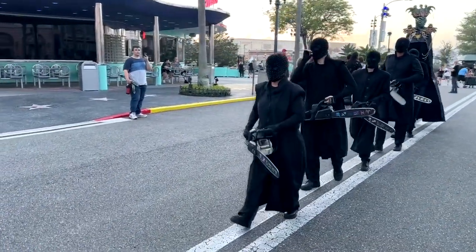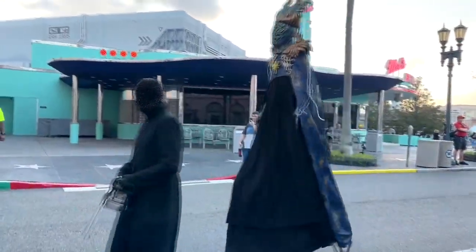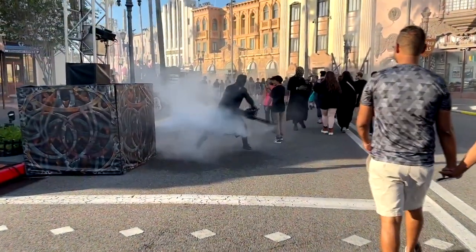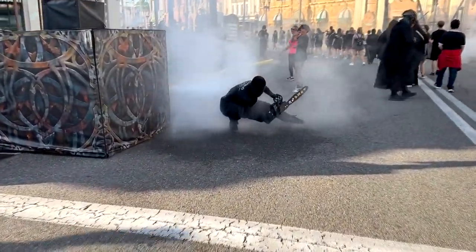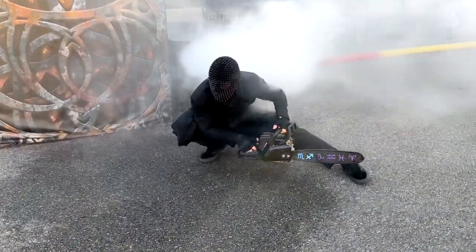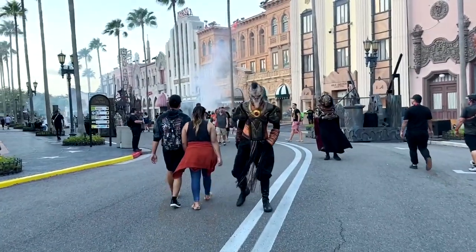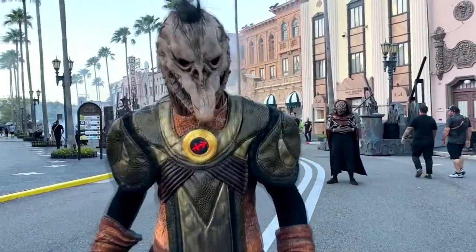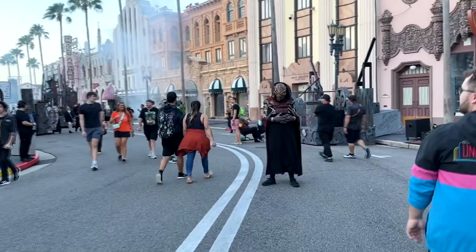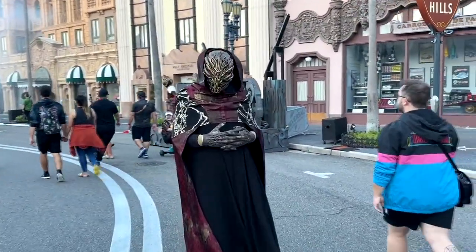The procession of chainsaws starts out the Dark Zodiac scare zone. And this area right through here in the park every year is generally pretty spooky and scary and very interesting. This year, not so much. I don't really get what they were going for here.